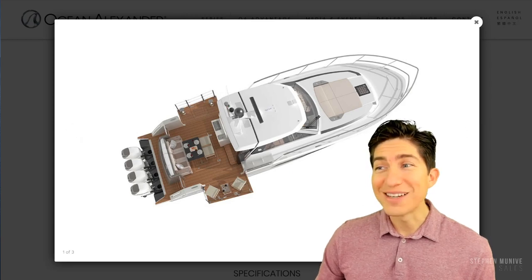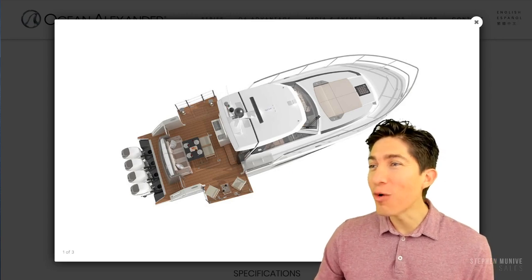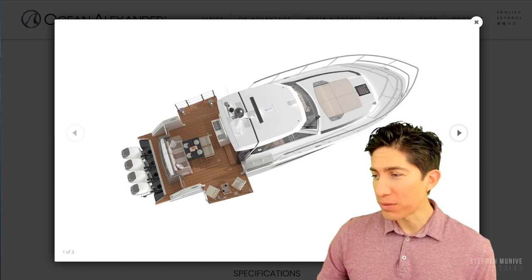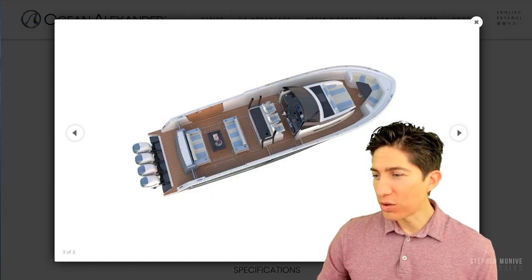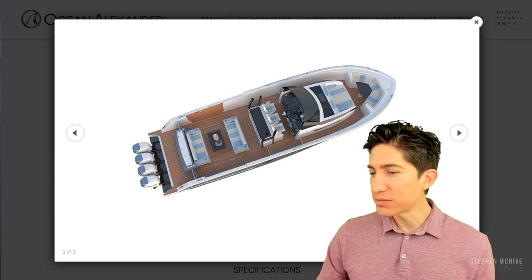Oh, that's the difference. The difference is that it's not open up in the front. You've got more cabin in the Coupe. So you can get a very open Sport version, they call it.